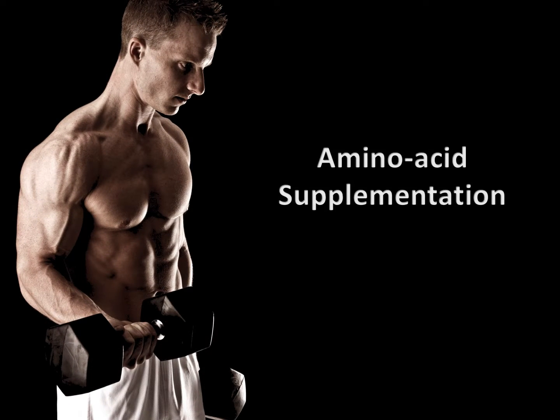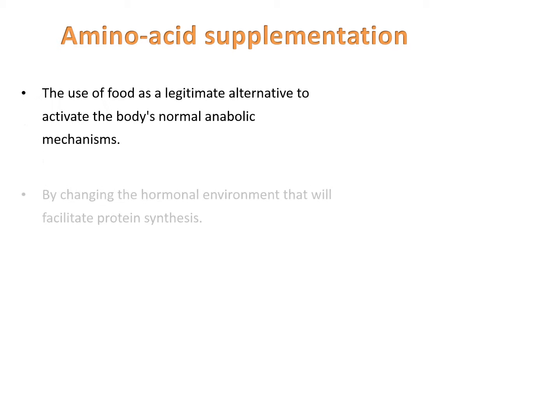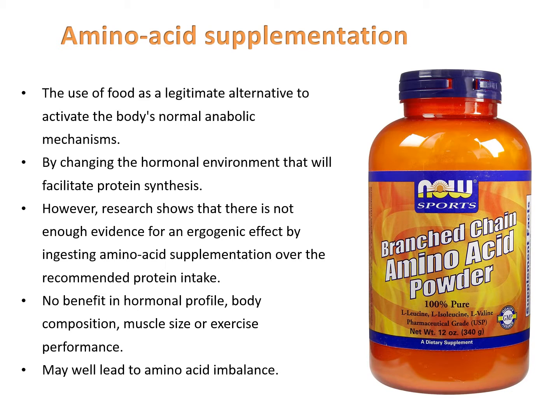Amino acid supplementation as ergogenic agent. Please remember the 8 essential amino acids. Amino acid supplementation is legal. You can buy protein shakes at Dischem.